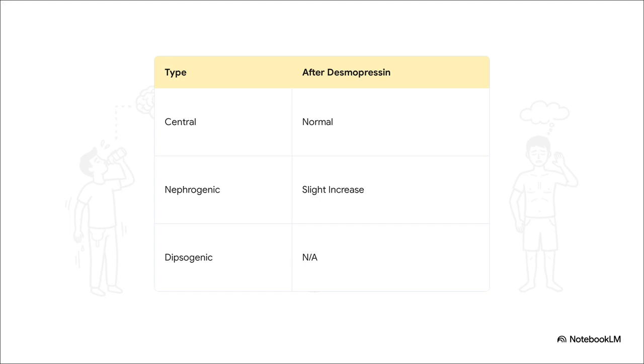But if the doctor gives the artificial ADH and the urine only concentrates a tiny bit, that tells us the kidneys are stubbornly refusing to respond to the hormone, which confirms nephrogenic DI. Finally, if the very first blood test shows normal or low blood osmolality, they don't even bother with the deprivation test. They just monitor the patient to confirm they're compulsively drinking too much water, which diagnoses dipsogenic DI.